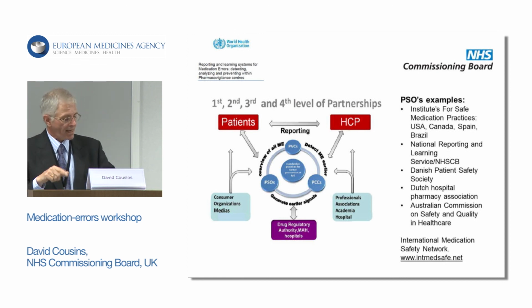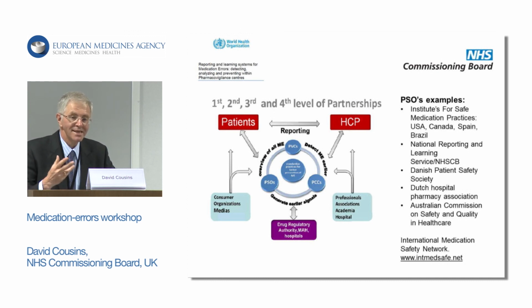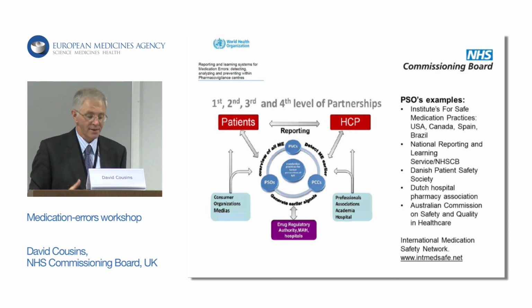This is an extract from the WHO report that was in draft form at the end of last year, and we hope to publish it this summer, which shows you how we have to collaborate between patients and healthcare professionals, between pharmacovigilance centers, patient safety organizations, the industry, consumers. We can only do this together by discussing this, by understanding human factors, the importance of design, and take some action together to improve this.